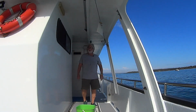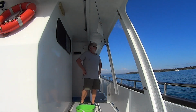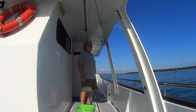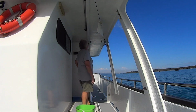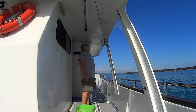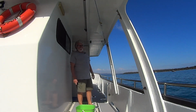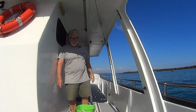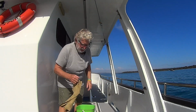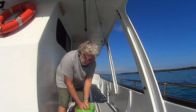Okay, they say that cruising is just maintaining your boat in exotic locations. We're in a pretty exotic location here at Peel Island, and it's time to do a little bit of maintenance. I've just noticed under the brow here a lot of dark looking, probably mould, I think. So what I've done, I've just mixed up some white vinegar and water, and I'm just going to go along and try and eradicate it.